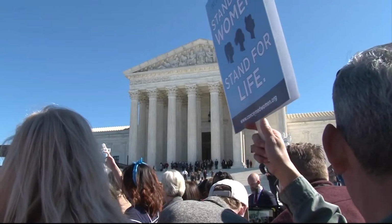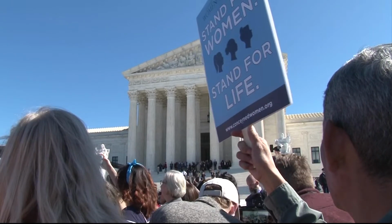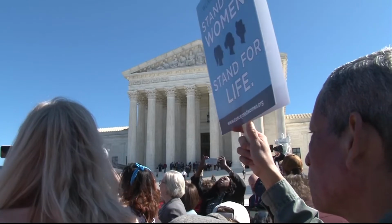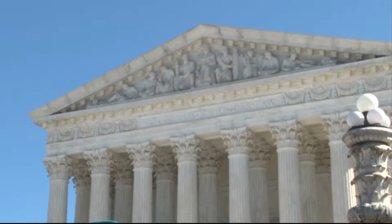We filed a brief with the Supreme Court on behalf of about 80 Louisiana state legislators, giving voice to their reasoning on why they felt like this was a really important and necessary law that's being argued today in the Supreme Court. The law requires that doctors who perform abortions have admitting privileges at a local hospital. The court has to consider whether that infringes on a woman's right to an abortion, recognized in its 1973 Roe v. Wade decision.